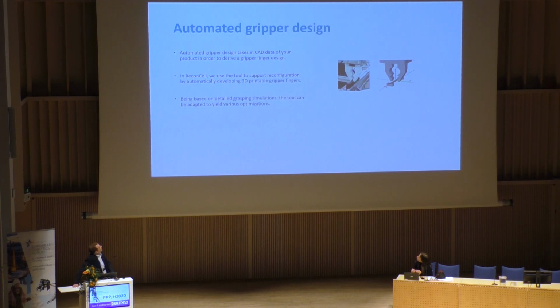Another service is the automated gripper design. This is a piece of software that will eventually be a web service offered to the community. You can send us CAD data of your product, and we will come up with optimized gripper fingers that you can just take and print in 3D in order to have an optimized combination of your product and the grippers.